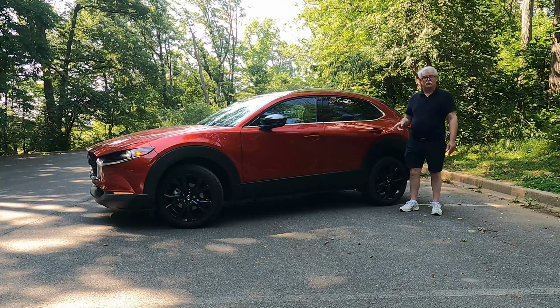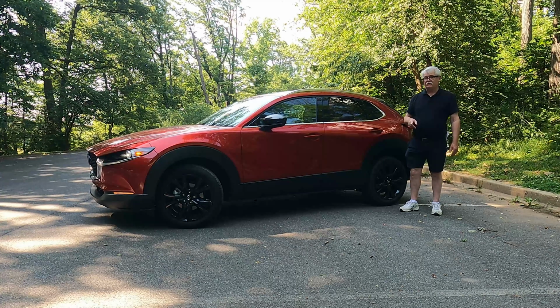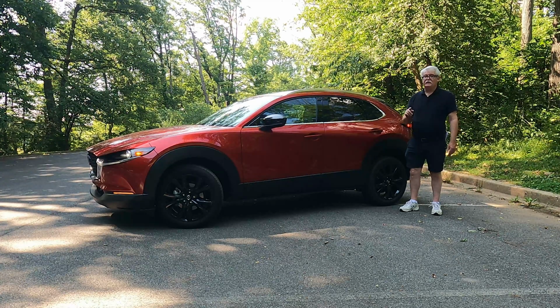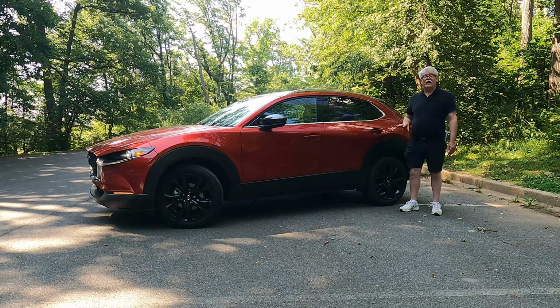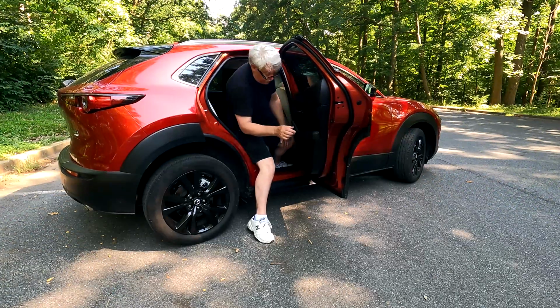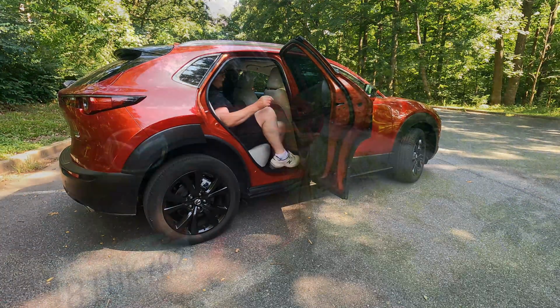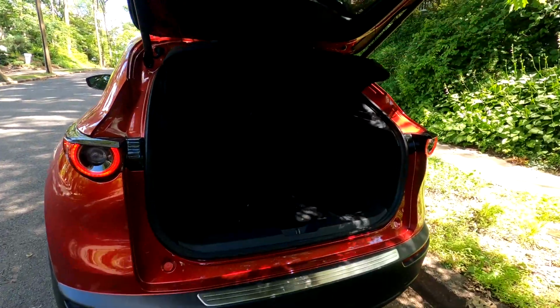It's got 4 doors that are easy to get into and out of. Now you may remember my video with the Mazda 3 hatchback where I had trouble getting in and out of some of the rear doors. Not on this vehicle. This one is very easy to get in and out of, and it has a large hatch and cargo area, which I have found quite useful.